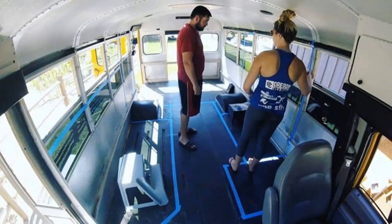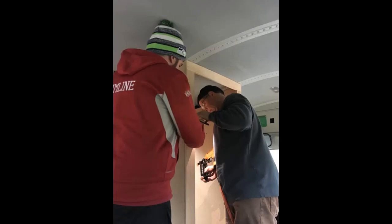There were some techniques that helped us avoid more stupid mistakes like that. For instance, we taped out our layout with painter's tape once we had removed all the seats and the wheelchair lift.